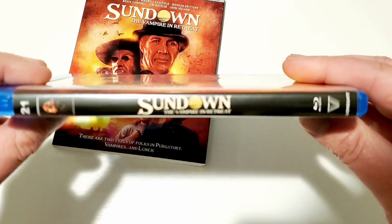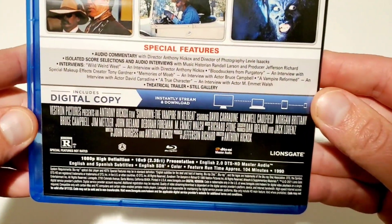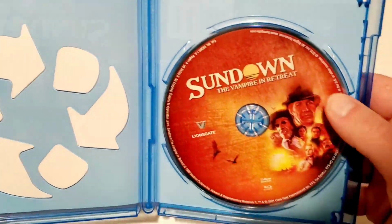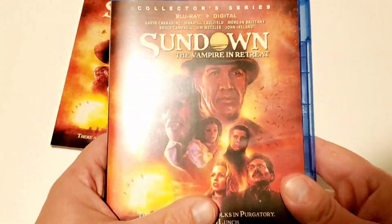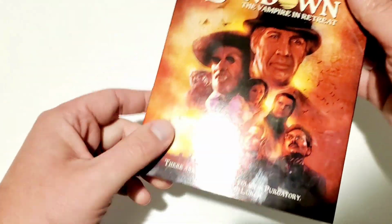And then a nice little Blu-ray case, and you've got some cool disc art, and you get a digital code in this, guys. That's another thing. You don't get digital codes on most of the other boutique labels, so that's always appreciated. It is in one of those eco packs, kind of plastic saver cases, so it's not as sturdy as some of the other Blu-ray cases.